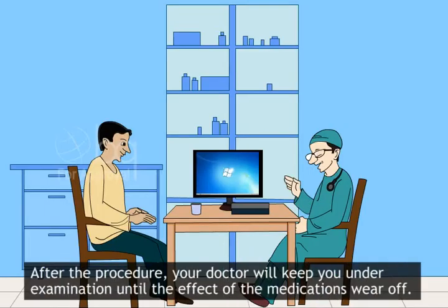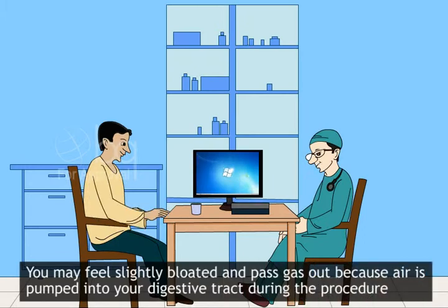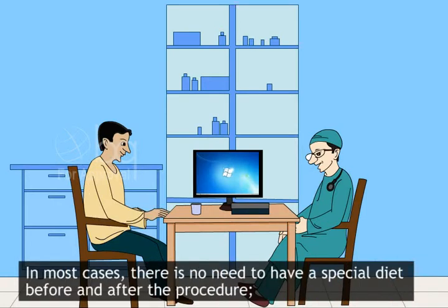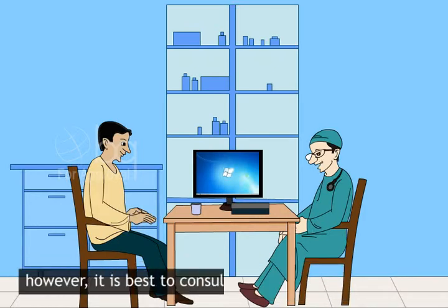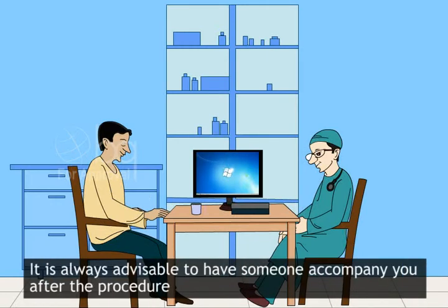Okay. After the procedure, your doctor will keep you under examination until the effect of the medications wear off. You may feel slightly bloated and pass gas because air is pumped into your digestive tract during the procedure. In most cases, there is no need to have a special diet before and after the procedure. However, it is best to consult me before eating. It is always advisable to have someone accompany you after the procedure because you will be under the effect of the sedative used during the procedure.